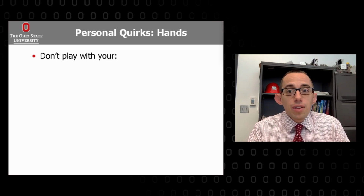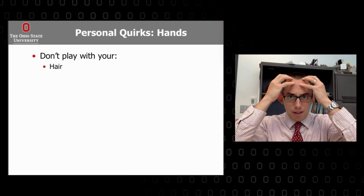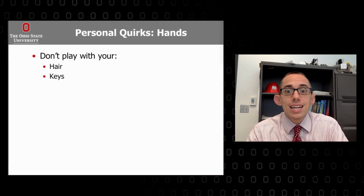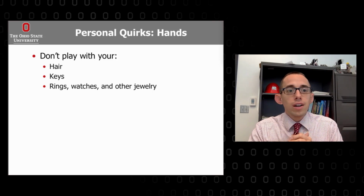Don't play with your hair. I cut my hair short so I don't have this problem. I can't sit here and twirl my hair or lament how much hair I don't have. Don't play with your hair, the keys in your pocket, watches, rings, or other jewelry. That becomes distracting very quickly.